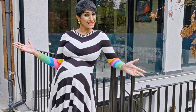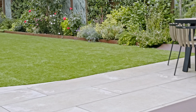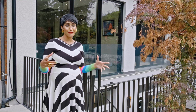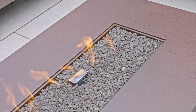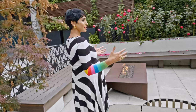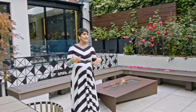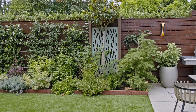So welcome to my garden, my outdoor space. It was critical to get the elements here right, in terms of being able to hang as a family for my son to play football with his mates, as much as it was important for us to have grown-up time, dinner, lunches, barbecues, and so on. So it was really nice. It was an interesting conversation in terms of how do we divide the spaces, ensuring that there is enough garden space.